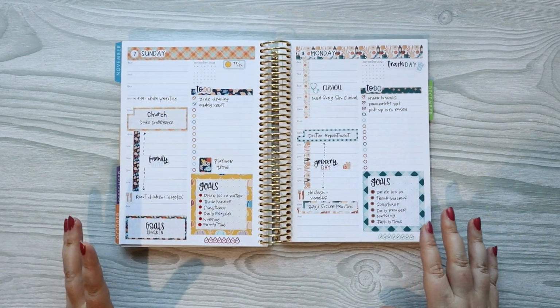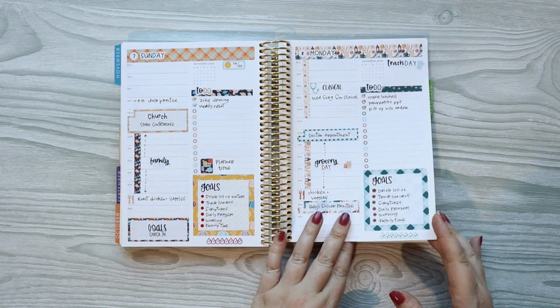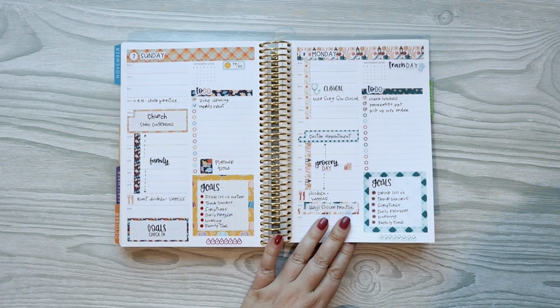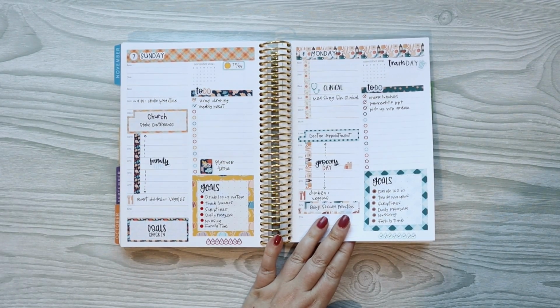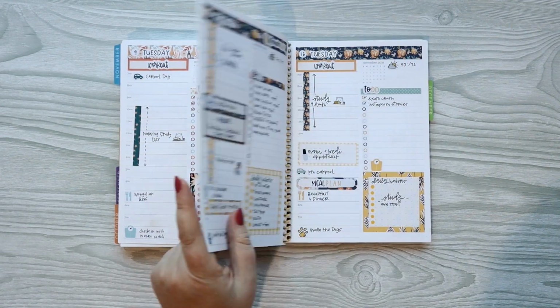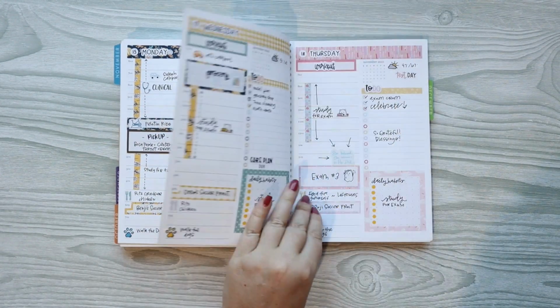I do have sticker kits that fit this really cute. I love my boxes down here that have the dot grid in them, so that those of us who need lines can use lines, but you can still do whatever you want in it, because you could do like graphs or grids or whatever.